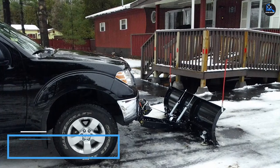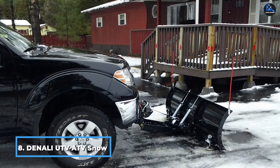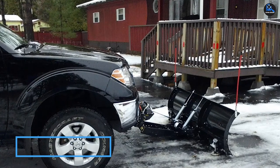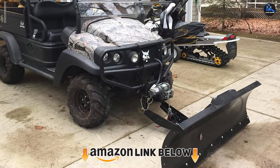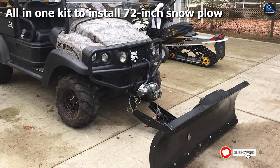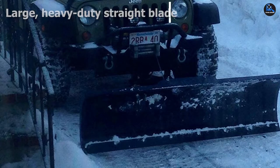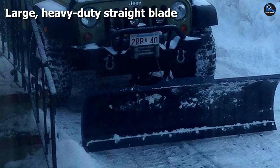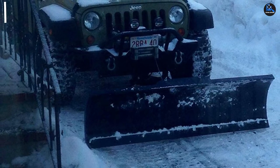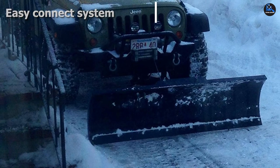The number 8 position is held by DENALI ADV Snow Plow. If you want a larger piece of equipment, the snow plow measures at a whopping 72 inches. As such, it is suitable for larger than average vehicles and more rugged conditions. Everything that you require to connect the system up with your ADV is included. Bear in mind that it is made for ADVs with a 2-inch receiver, so you should ensure that your vehicle is compatible. The plow features 4 7-gauge ribs which rise up to the full height of the blade. Plus, there are 3 extra horizontal stabilizers which are designed to support the deepest point of the blade.